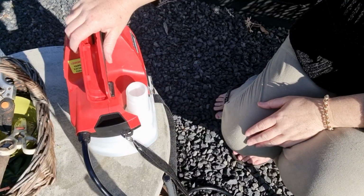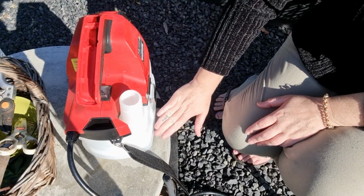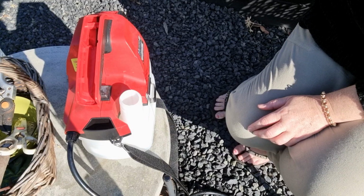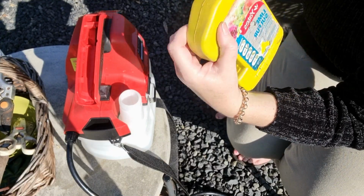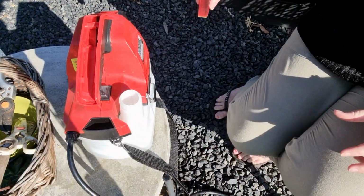So I'm just about to mix up the lime sulfur, and I thought I would show you how I do it. So this is my sprayer that I've got. It's a battery operated sprayer, which is fantastic. I've just already put in there a litre of water. And this is the product that I used. Yates lime sulfur. It's the one that I've always used. As you can see, it's a little bit well worn, and boy does it smell.